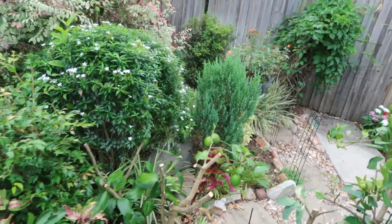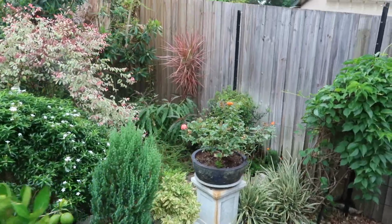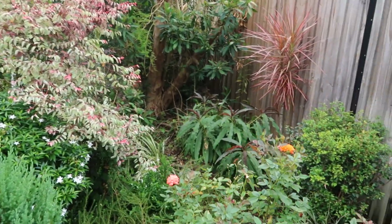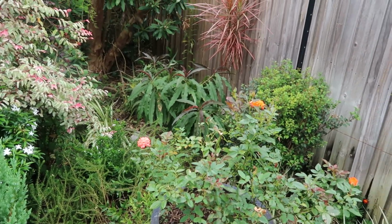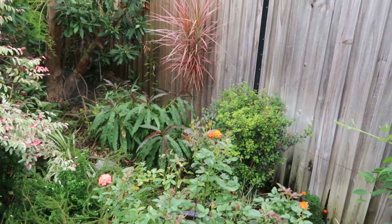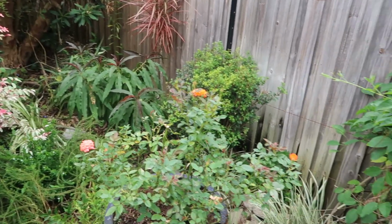And then continuing around, you can see the rose over there. I'm still getting some flowers on that rose. I definitely need to get in here and fertilize the roses. Definitely on my to-do list. The peach tree is looking really great. It's getting a lot more sun now as well with the lemon tree and the navel oranges being cut back. So I'm sure it is very happy with that.